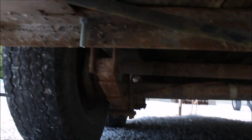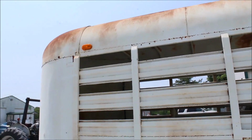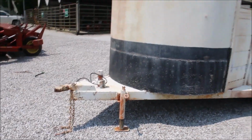These trailers are so high anymore that you can't even find one for any kind of a price, hardly new or used. But this here will be here for you to look at. There is a title, a good title. This is a factory.